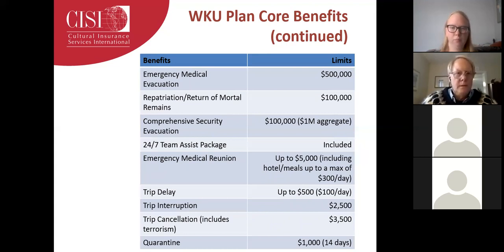You also have trip interruption, which is basically only really going to apply when you're abroad for a semester or longer. A shorter term trip, it probably will not. It's really for a round trip air ticket, in the event that something happens, like a family member passes away and you need to go home, and then your intention is to return to the program after. So it leaves your original return ticket intact.